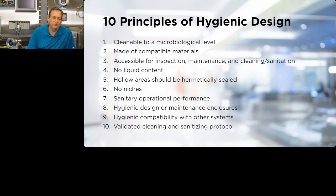Made of compatible materials. What does this mean? We want to make sure that all the materials your pieces of equipment are using are food-safe materials approved by the governing agencies, so that if product comes in contact with them, you don't have to worry about some sort of contamination.